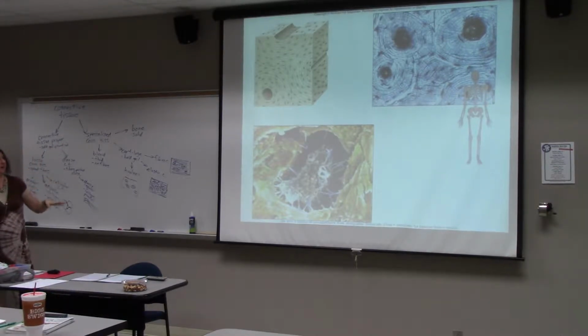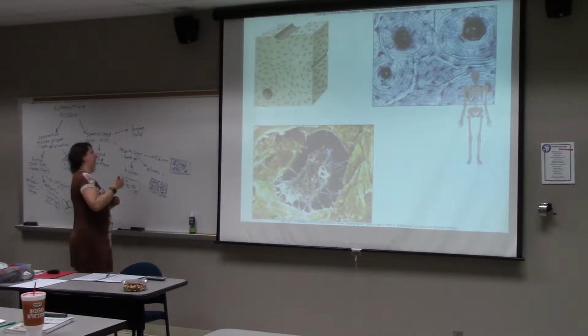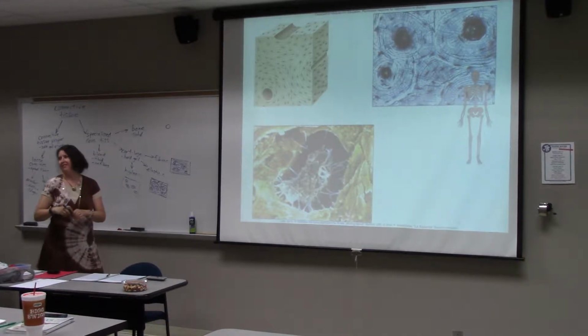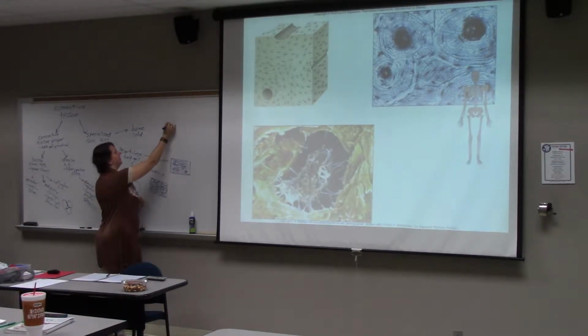This is what's called compact bone. It's what we looked at last time, or in lab. It has spaces for blood vessels. Cartilage doesn't. And then matrix in rings with osteocytes arranged around that channel.